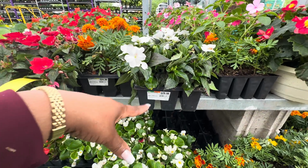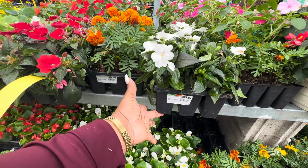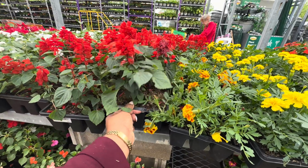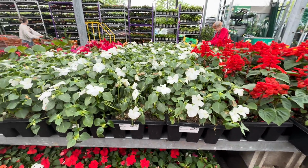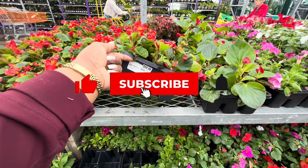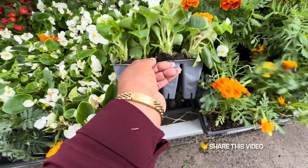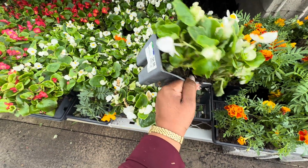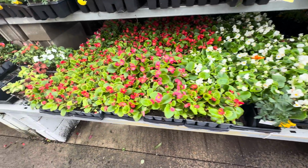All right, friends, so we have a flat of the New Guinea Impatiens for $29.98. So that's amazing. The Salvia, $24.99 for 16. Impatiens, $24.99 for a flat of 16. And more begonias, a flat of 16 for $24.99. All right, friends, more of these begonias are $4.98 for an 8-pack. So all the 8-packs are going to be $4.98.